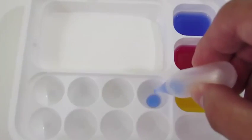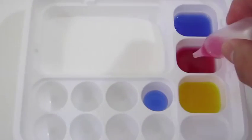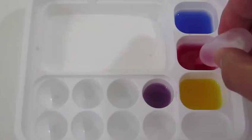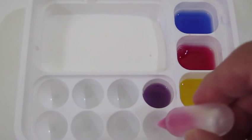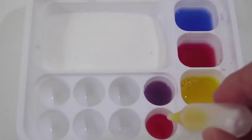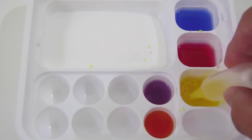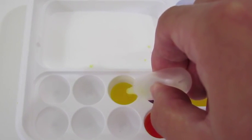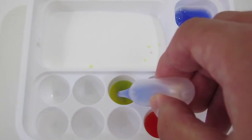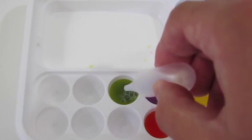Let's mix some of the colors up. Blue and red makes purple. Red and yellow makes orange. Yellow and blue makes green. Cool.